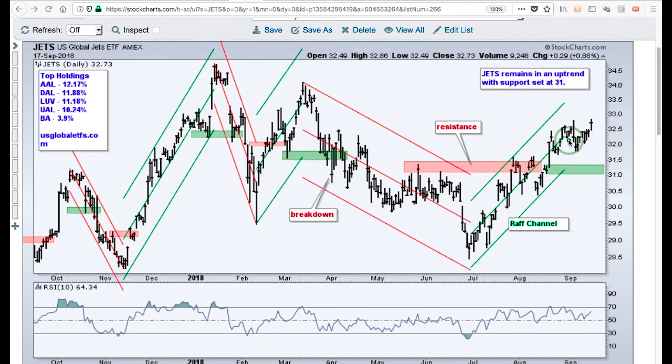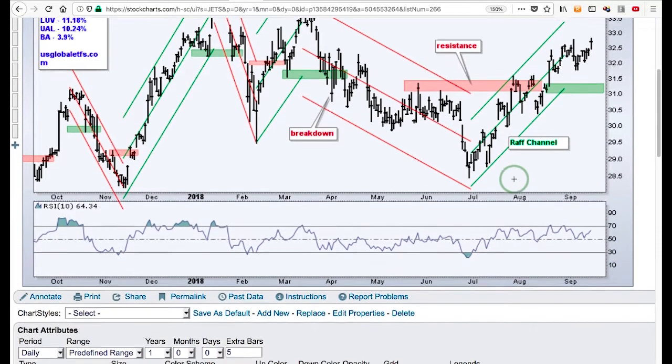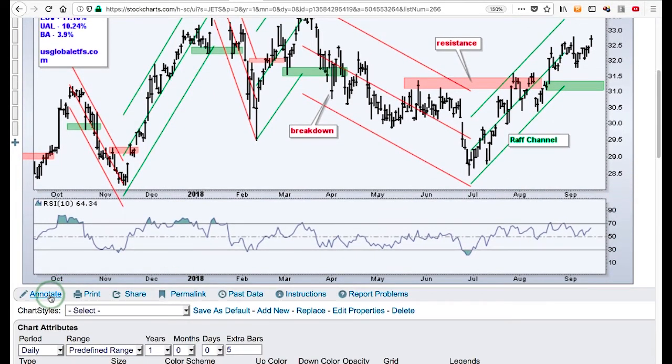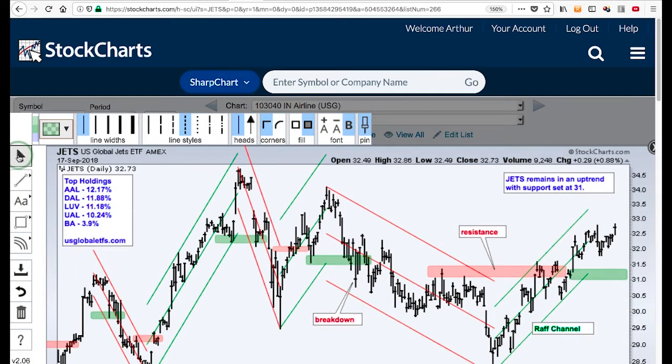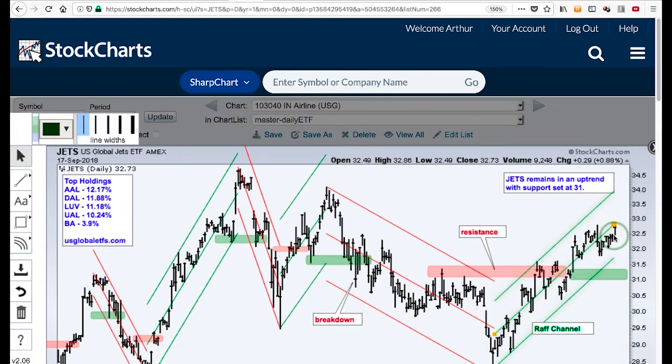The way that works is, you can see I've stopped here, but now we've got a higher high because of the close that we had on Monday. So I need to extend that rough regression channel. I'm going to click the annotate link down there in the lower left, take the select tool, grab that channel and extend it. As I extend it, that lower trend line also extends, and so I can raise support.